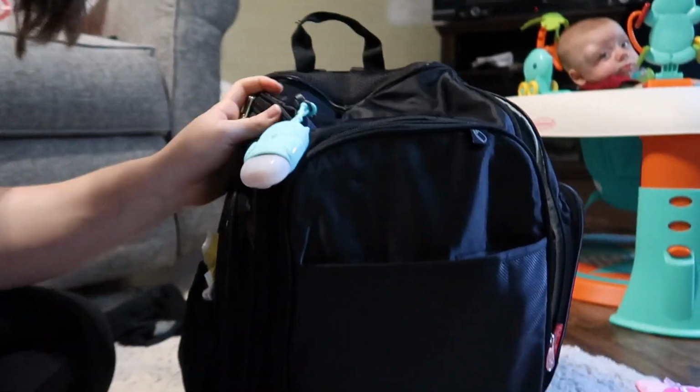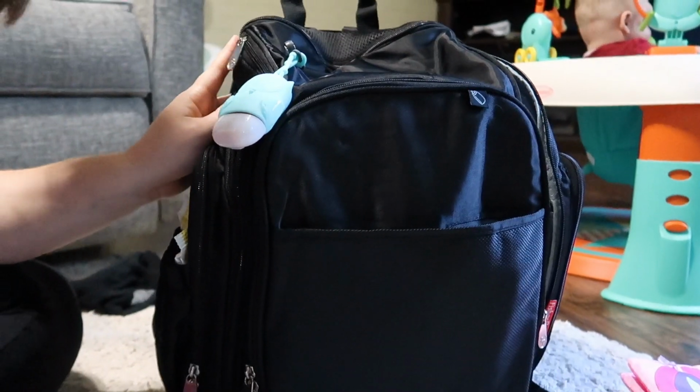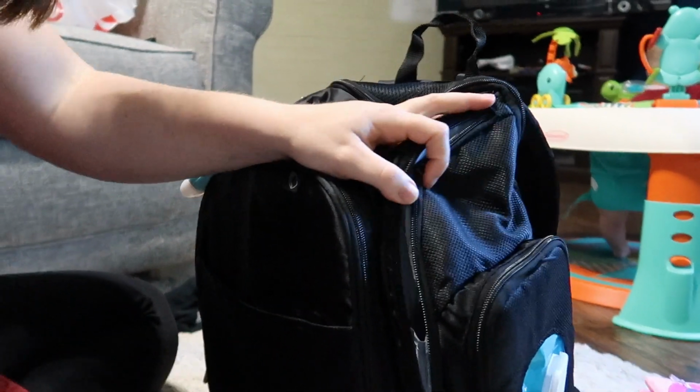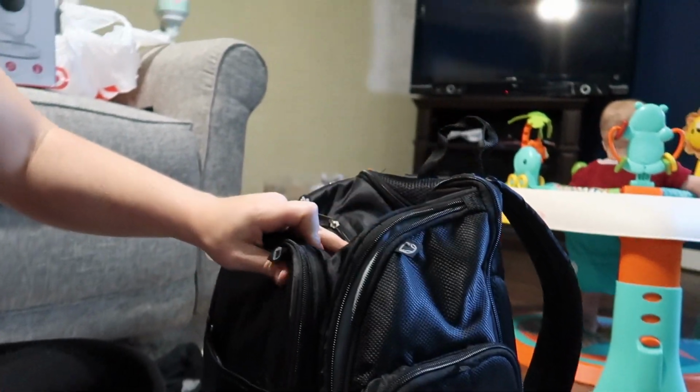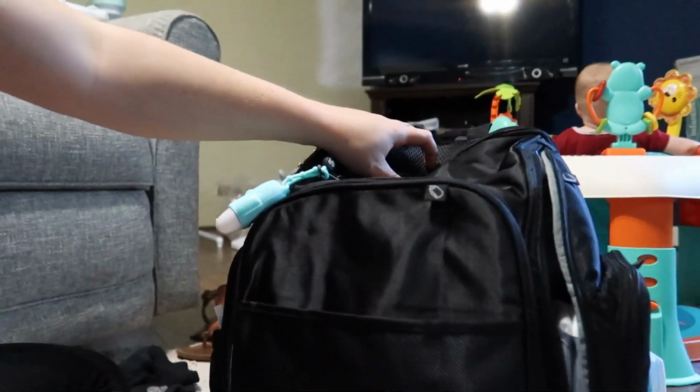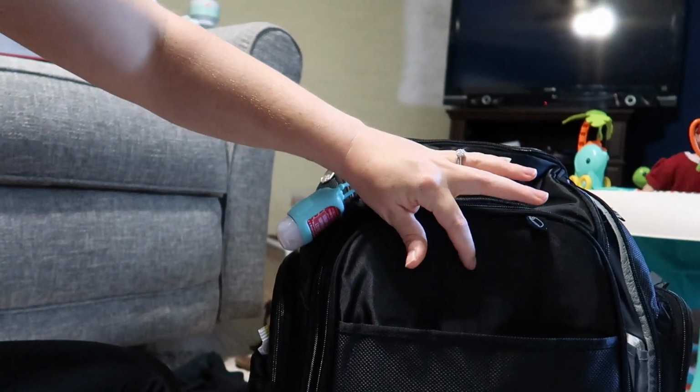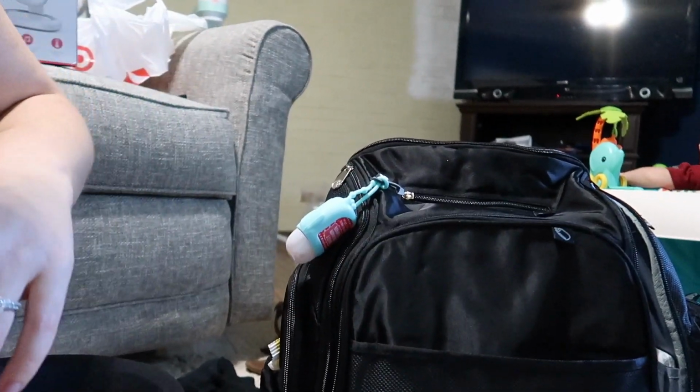Oh, and then I got this new bag. It's a new diaper bag and I'm going to do a little review on this bag and tell you why I switched diaper bags. But so far I'm really liking it. I'm thinking I might try to put some sort of vinyl something on it. I'm not sure. I don't know how that's gonna work with this material.